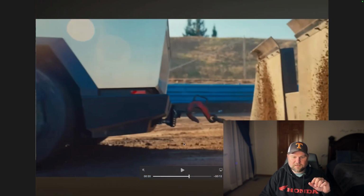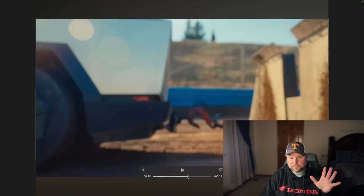Did you notice that they like went cinematic while the load was actually being transferred to the truck? I wonder if that's because that receiver was flexing pretty good. I'm not 100% sure, but it sure did look like that to me. Let me back that up so you can see that one more time.